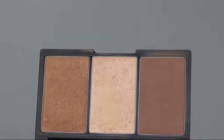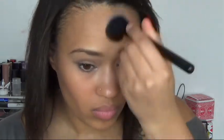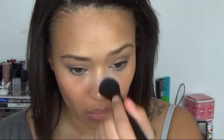Next I'm taking my Sleek Face Form palette in medium, and I'm just using the highlighter to highlight on top of my brow bones, down the centre of my nose, in between my brows and my Cupid's bow, just to give us that extra glowy effect, but not too much. Don't go shiny, girls, don't go shiny.